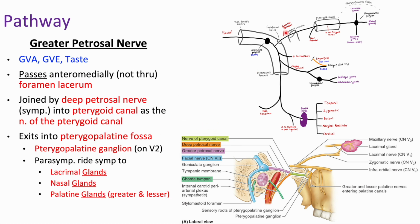And so looking at the greater petrosal nerve, it's not going to have all of those components. You can see we're simpler here, and I'll come back to these. So it's going to pass anteromedially, is how it's described, but not through the foramen lacerum. The foramen lacerum is kind of like a foramen, just because it's closed off at the bottom. So it's going to enter it and then exit halfway through. The way that's described in the course pack is passing anteromedially. But keep in mind, it does not actually pass through the foramen lacerum.